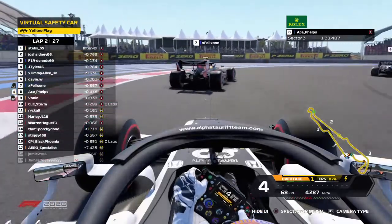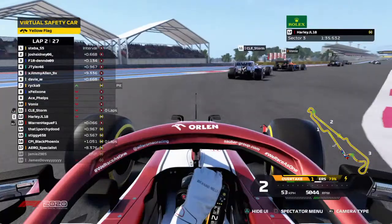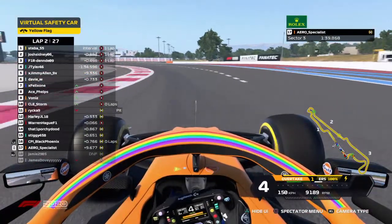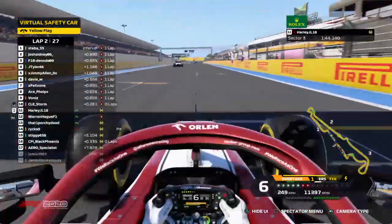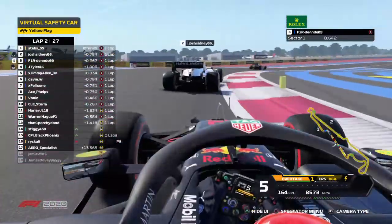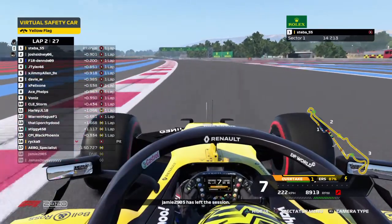Oh, virtual safety car. Safety car, right? Someone goes a bit wide in the pit lane there. Very wide. It looked like Harley was going to go into the pits, but they were very close to clipping each other, so Harley had to not go in. I wouldn't have expected him to go into the pits considering he's on the mediums, so he doesn't need to pit yet.